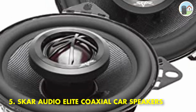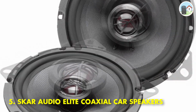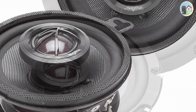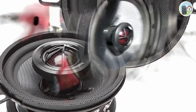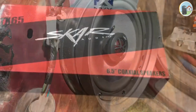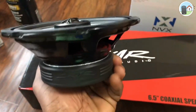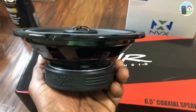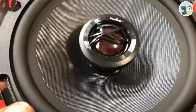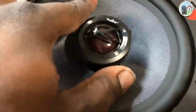Number 5. Skar Audio Elite Coaxial Car Speakers. Skar Audio is an exclusive brand of automotive audio equipment, including speakers and amplifiers. Skar Audio 6.5-foot Elite Coaxial Car Speakers can replace OEM speakers in your vehicle if you want powerful bass. The users of the two-way speakers can enjoy a surround sound experience. The speaker's 45 Hz to 20 kHz frequency range offers accurate sound reproduction for all sound notes.